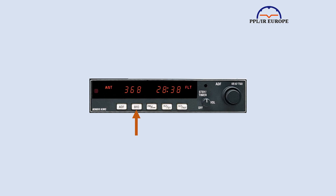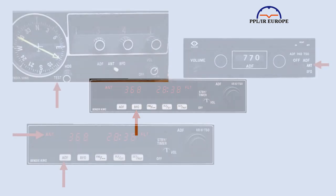Historically, some NDBs were broadcast without an audible Morse ident, but needed a beat frequency oscillator or BFO to be heard. That is why most ADFs have a BFO switch, but I've not come across such NDBs for many years and don't think there are any that still exist in Europe.